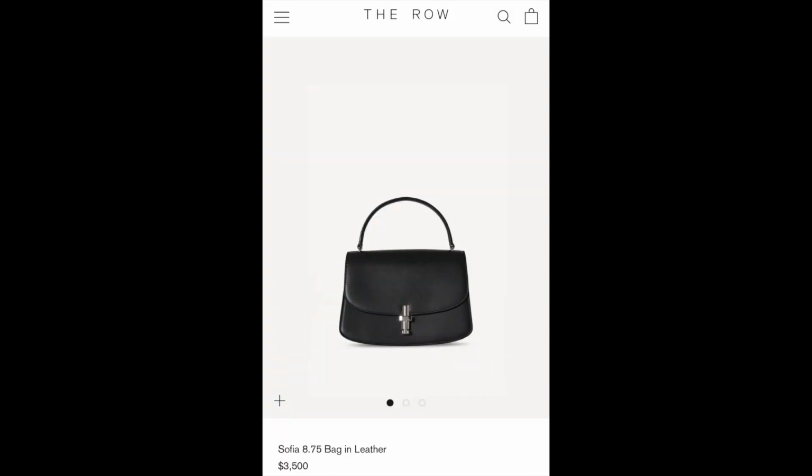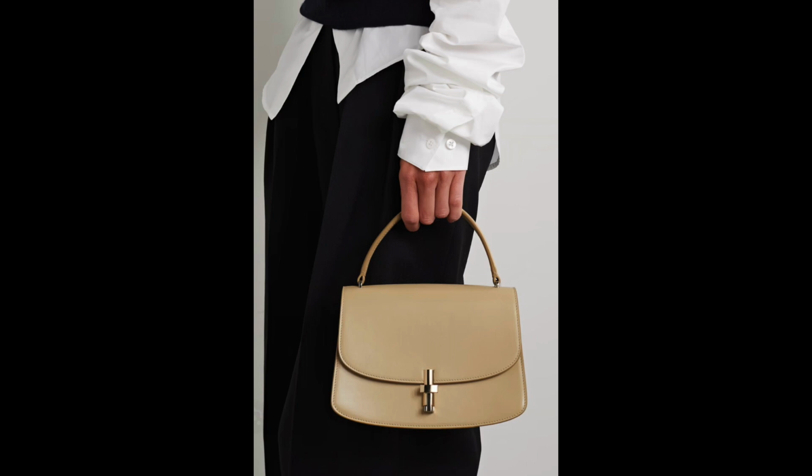Personally, I am looking at some point, you know, your girl has priorities. I just did an entire top handle bag video and I have a lot of top handle bags, but yes, one day the Sophia bag in the size 8.75 will complete my little top handle family. Another one that I have yammered on about because I'm obsessed: I'll probably get a Margot bag. That's probably gonna happen. It's possibly inevitable.